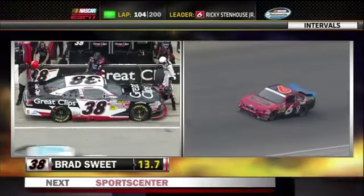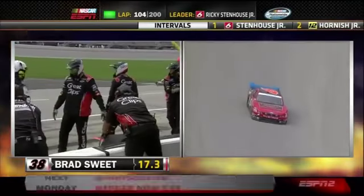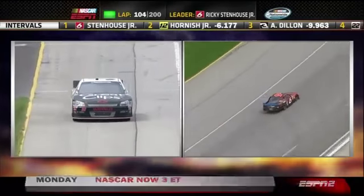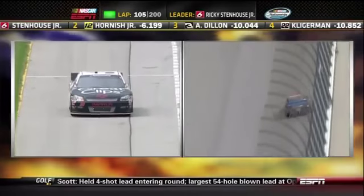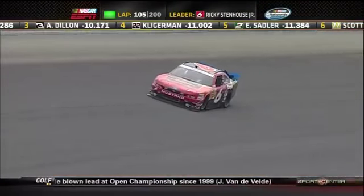Brad Sweet is in now, Mike, and he's been saying he's been tight under throttle, way less grip than last run. He'll make an air pressure adjustment in a four-tire change. Kyle Busch has already been on and off the pit lane. None of the other lead lap cars have been in as of yet, but we expect them all shortly.